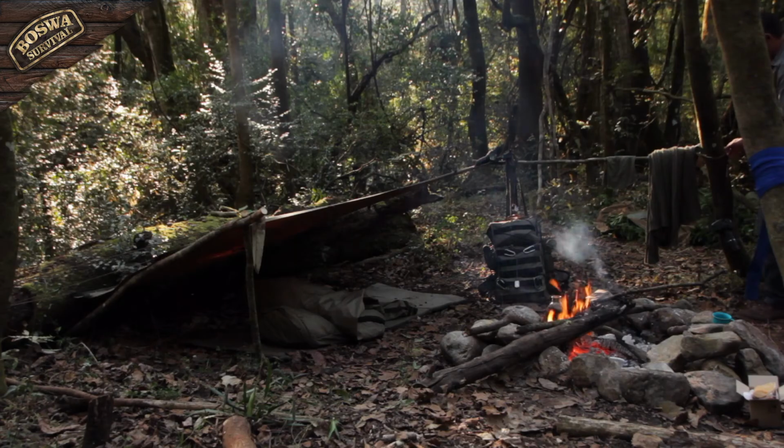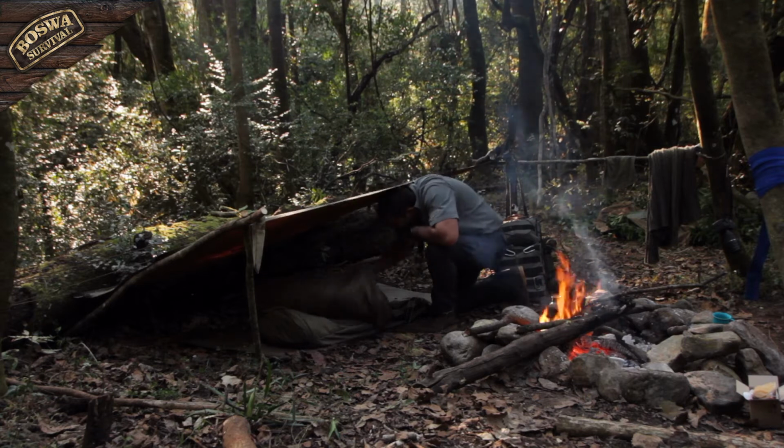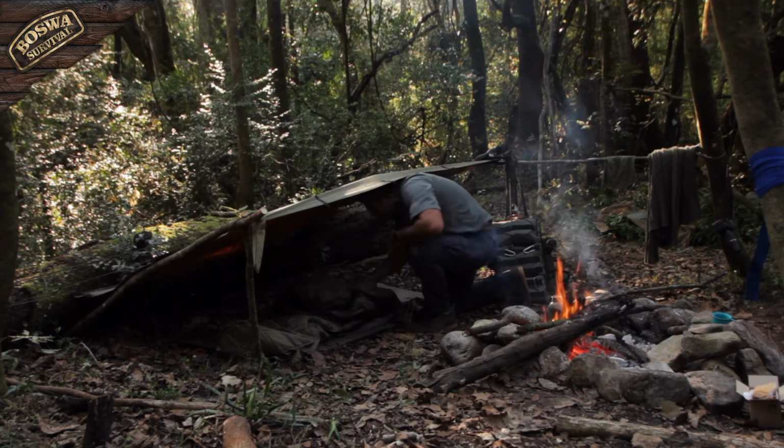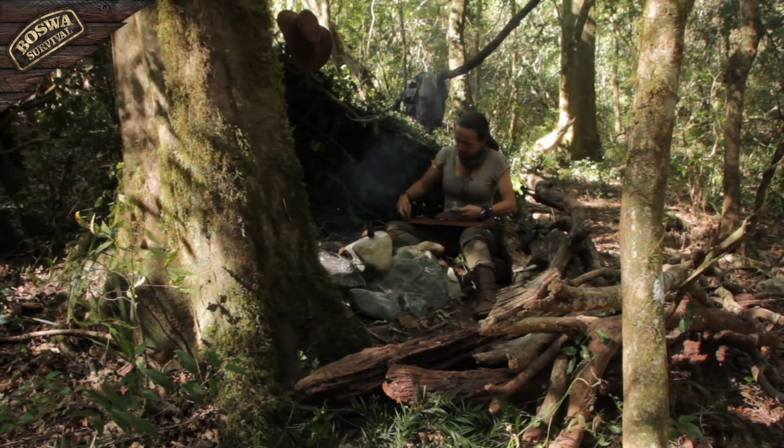Protecting yourself in the wilderness is absolutely vital, and we cover in depth the skills necessary to be able to find correct shelters, insulate yourself properly against the elements, and we cover all the types of shelters that you will most likely have to make in the wild.